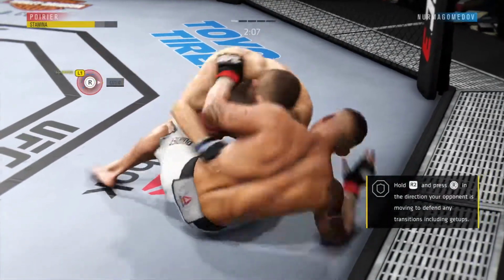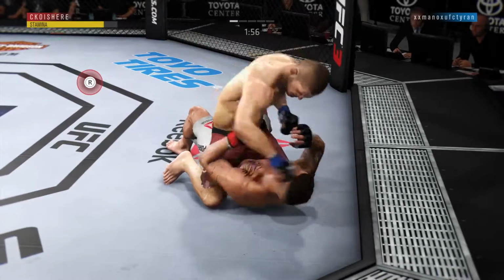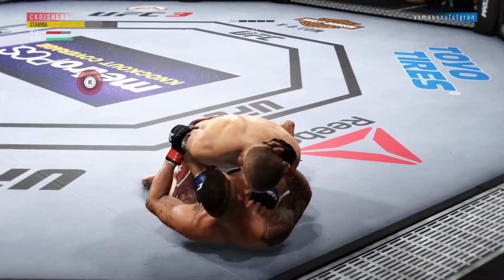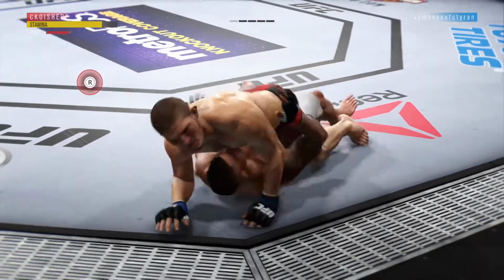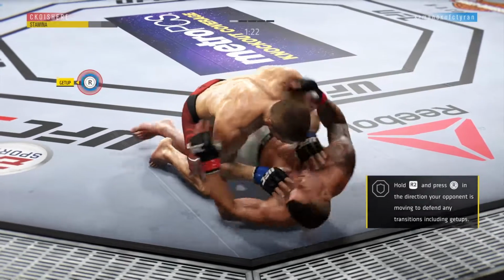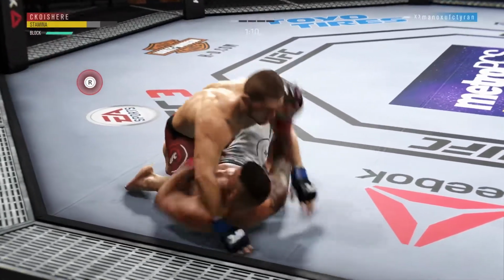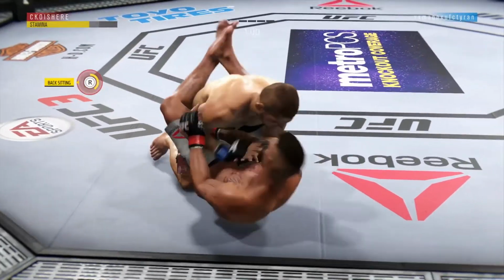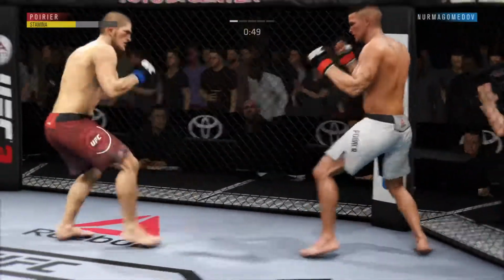Very nice. Gets to half guard. Full mount. And he connects with the punch there. Now he's in half guard. Hip escape, nice hip escape. He's back to full mount again. And busy as he looks to improve position here. Full guard now. Slides him over, and nice reversal here.